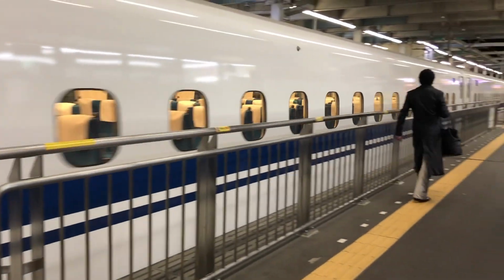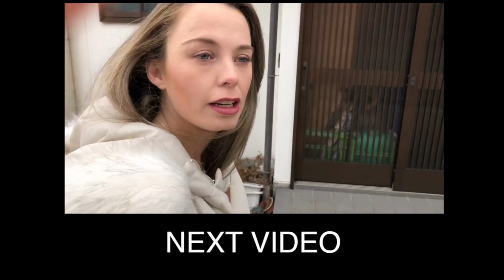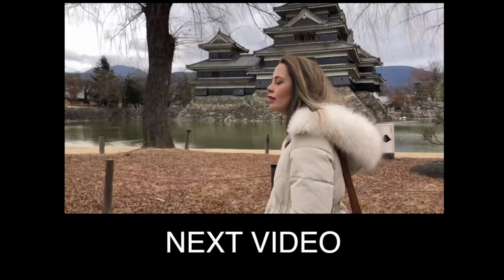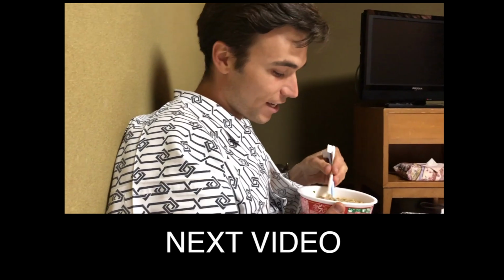Goodbye, Shinkansen! You were so great to us. I miss you already. You're so much better than the public train we're about to get on. Doing a bit of a layover here in between our massive travel day. You eat and you're just done. Like, you eat, brush your teeth. Here I go.